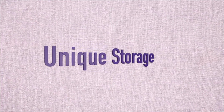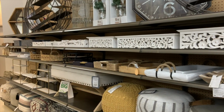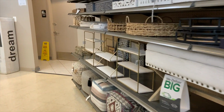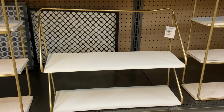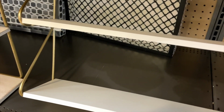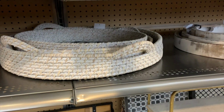If you know me, you know that I love unique storage pieces for my creative space. So I also love coming here to look for some great storage finds. They have some beautiful shelves and trays that you can use in your crafting area that will just display either your supplies or your finished projects in just such a gorgeous way. They are carrying lots of different kinds of styles. Currently, I love this white, really sleek look with the gold, and then they have this more rustic look with some of these trays. I'm just checking some of the different prices here.